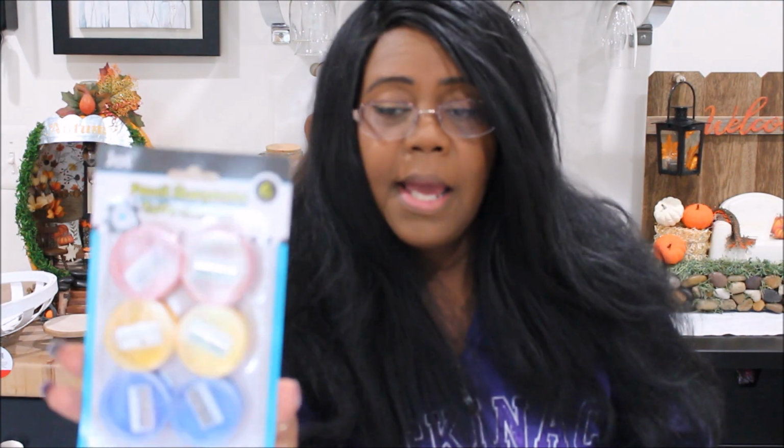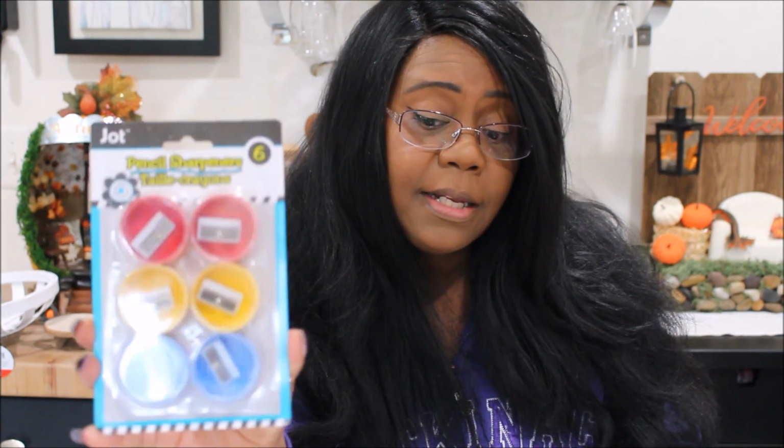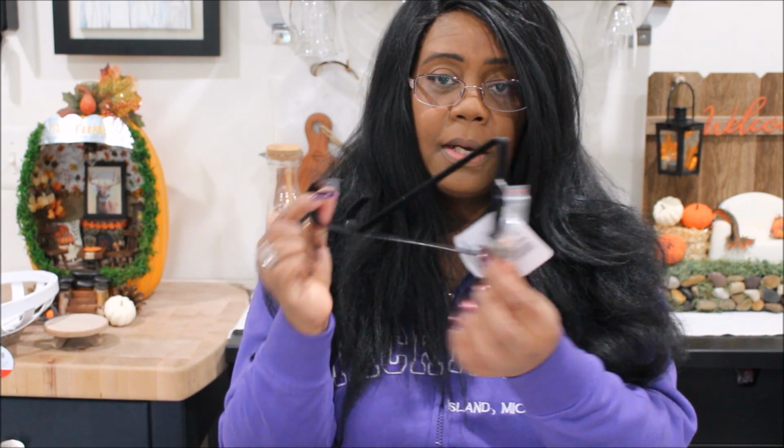They'll probably get them in my area before then, but she was already there, so I had her pick me up one. I also ended up picking up a set of these pencil sharpeners. They are by Jot, and I'm going to use these in a DIY. So I picked up a set of these. They're like this thick.